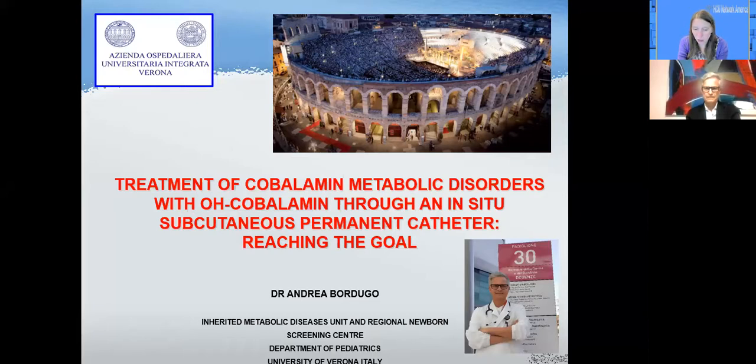Andrea Bordugo is the head of the Inherited Metabolic Diseases Unit, Department of Pediatrics at the University of Verona, Italy. He is the clinical chief of the regional Center for Screening, Diagnosis, and Treatment of Inherited Metabolic Disorders and a member of SSIEM and SIMMESN. He is part of their coordinating working group on dietetics and metabolic disorders.